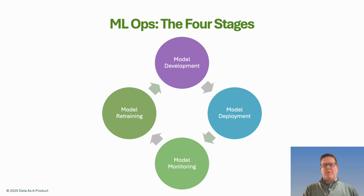The second phase is model deployment. Once a model is ready, it's integrated into the production environment where it can serve real-world applications. An example of this would be deploying a recommendation engine to an e-commerce platform with real-time scoring capability. The third phase is model monitoring. Continuous monitoring ensures that the model performs as expected, tracking metrics like precision, recall, and latency. An example of this would be a monitoring dashboard that's highlighting performance decay in a chatbot model over time.